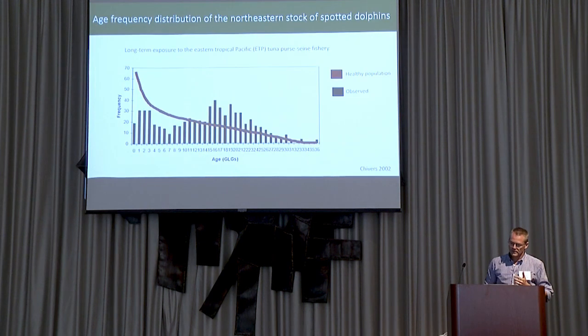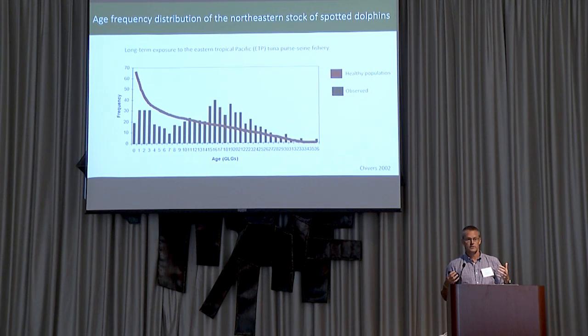This has been shown in the eastern tropical Pacific, where millions of spinner dolphins were taken as part of the tuna dolphin fishery. That data has been analyzed historically to look at how that population's age class is, whether that's stable or what it would be compared to what is expected.